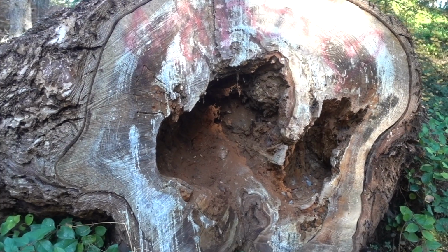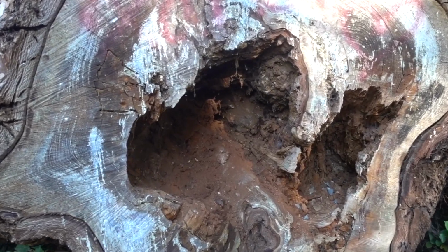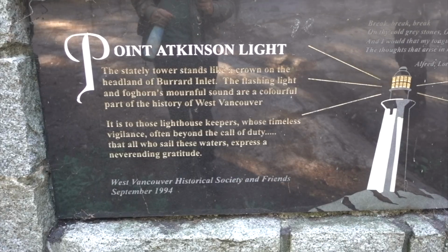There's a 100-year-old tree just fallen on the ground, and you see the core is rotten right in the middle. It's kind of cool.